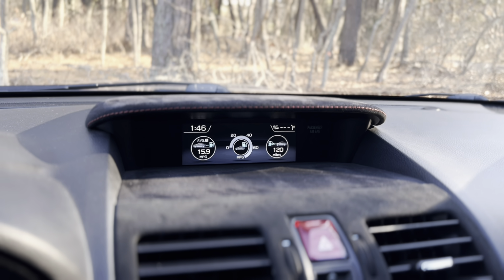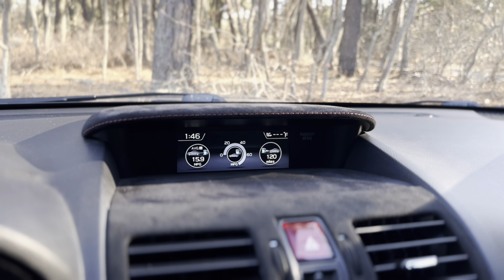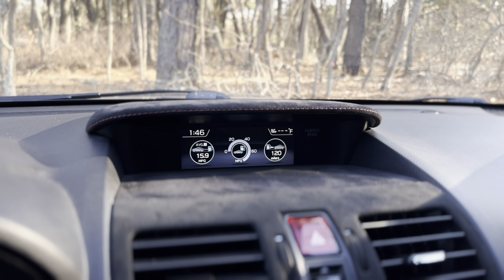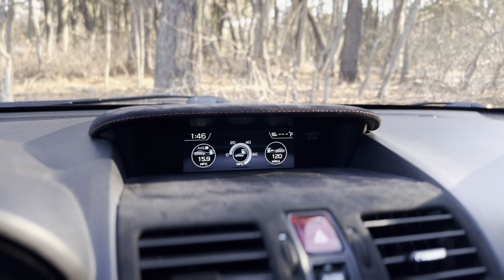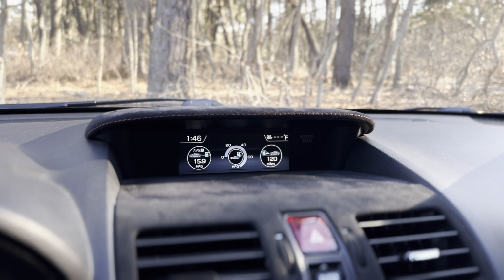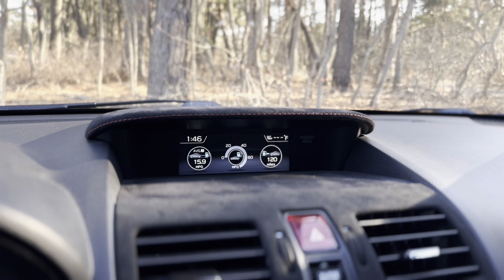So it does drop a little bit. However, when I am driving it more often in the summertime and just cruising around a little more, I do get closer to 18. Usually it's around 17, 18 around town. So it's really not that bad. And honestly, a stock STI, you're probably going to see around the same. You'll probably see anywhere from 17 to 18, possibly 19, depending on how you drive.